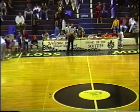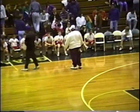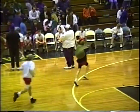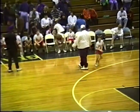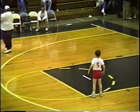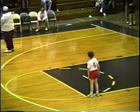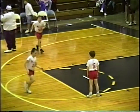The next game of the evening will be the Pacers versus the 76ers. 76ers will be the home team on the scoreboard. For the Pacers, the substitutes will be number 5, Jonathan Hatchen, number 20, Jason Smith, number 50, Daniel Spencer, and number 35, Nick Hatchins.